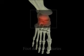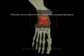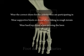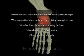To prevent foot and ankle injuries, a patient should wear the correct shoes for the activity they are participating in. Wear supportive boots or shoes when hiking in rough terrain. Wear hardtop shoes when mowing the lawn. Wear shoes at all times outside. Clean up spills promptly, and turn the lights on in a dark room.